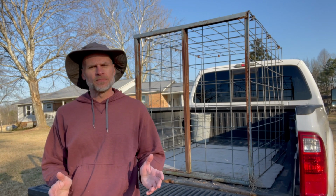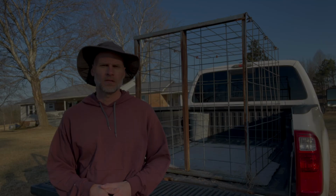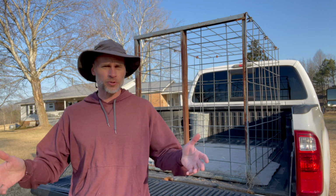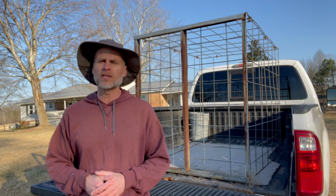Next is ventilation. You want to make sure that they have adequate airflow. This is especially true in hot weather. I've seen people do it, but I do not recommend putting them in a trunk of a car or underneath the bed cover of a pickup truck. If it's cold or rainy, they may need some type of windbreak. That could be a tarp stretched over a cage or even a piece of plywood, something to break the wind off of them and maybe keep them dry.